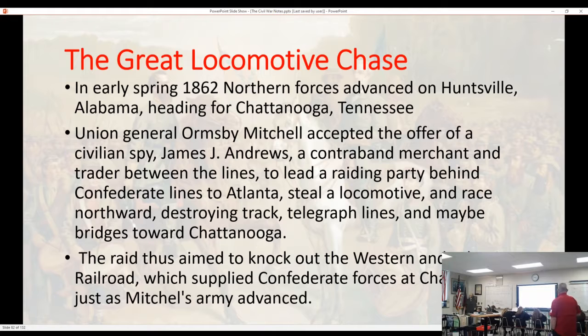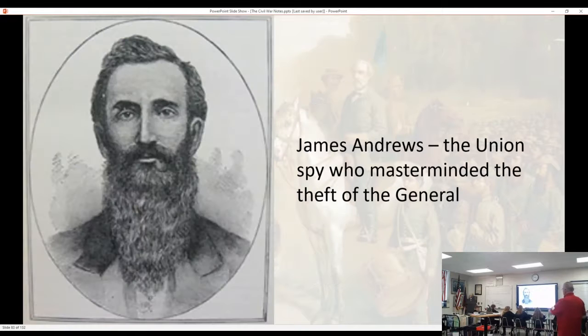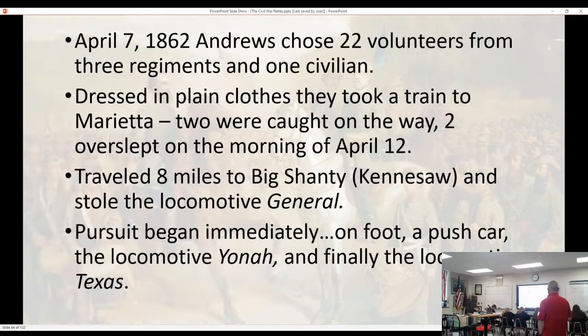All right. You ready? Wait. All right. Here we go. So this is James Andrews. He's a spy for the Union. But by day, he is a traitor. Not a traitor, but trader. He trades things. And he comes up with the plan that becomes the Great Locomotive Chase.